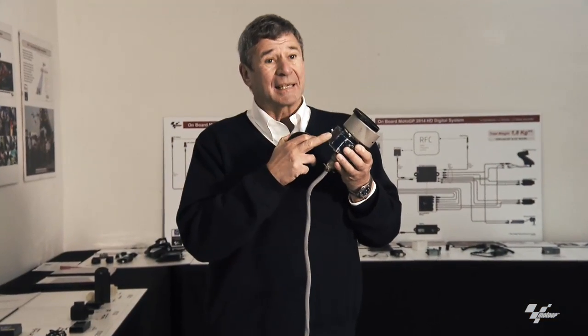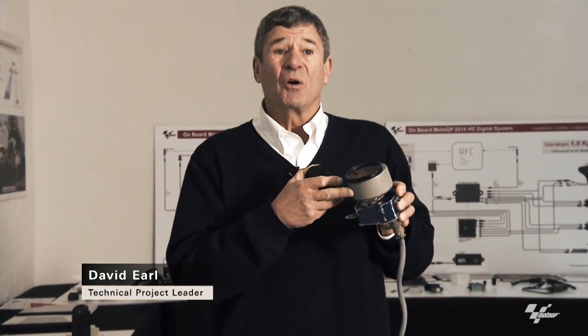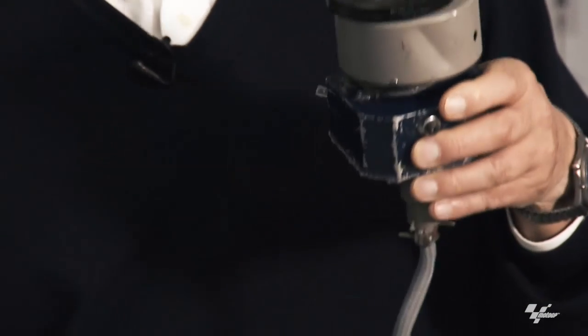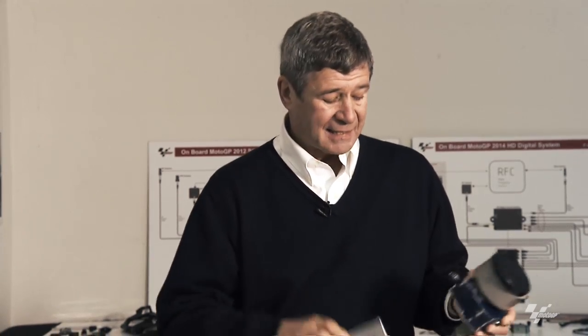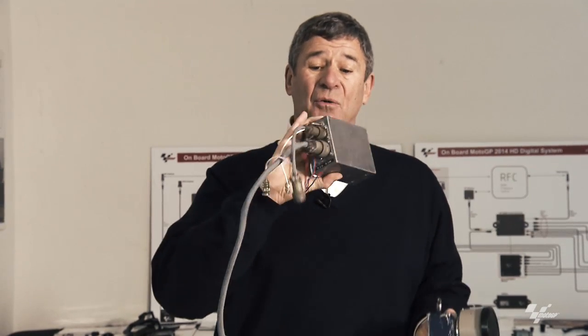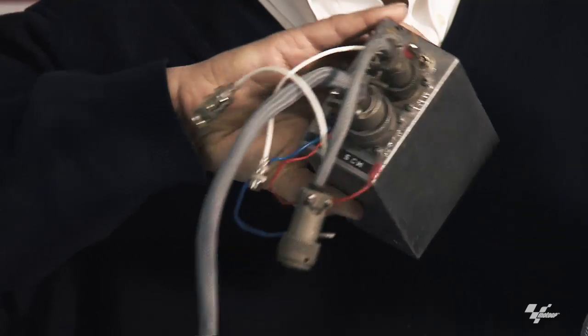In order to make the camera head small enough to fit behind the windscreen fairing, we had to split it into two parts. This part here is the camera head with the sensing device in it, and on the front we have a wide-angle lens with an ND filter. All of that was connected by this umbilical cable to this unit here, which contained most of the electronics from the camera.